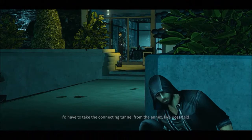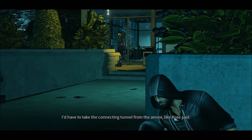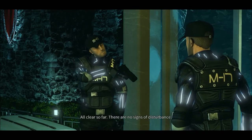The museum entrance was... I'd have to take the connecting tunnel from the annex, like Rose said. All clear so far. Yeah, no signs of disturbance.